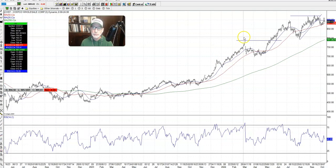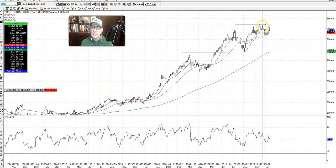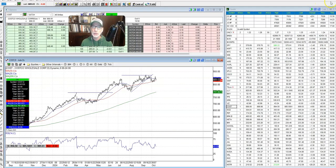Costco, we had the ascending triangle here. It was getting ready to blast up, and then I think it had its earnings recently. It got knocked back down, but it's still hugging along the 50-day moving average. Costco's a great company. It won't be held down for long. I can just see this thing starting to move up again as the bulls come out of the woodwork on Costco. Actually, we just took a trade on Costco too. I forgot about that. We sold some put option credit spreads on Costco. So we're waiting for that thing to get its legs and start to move back higher again.